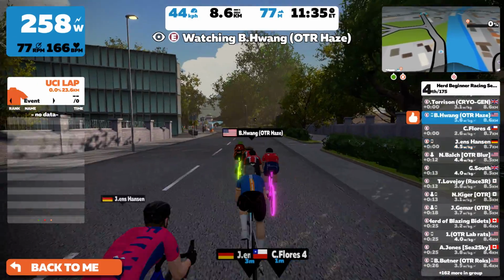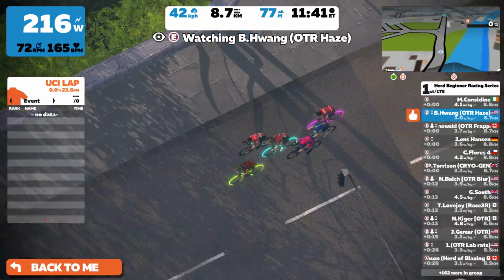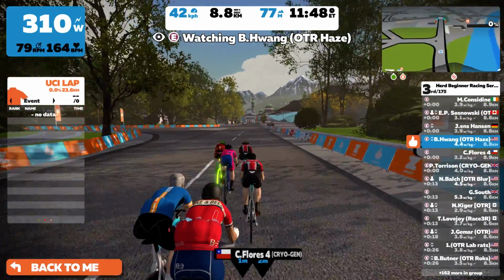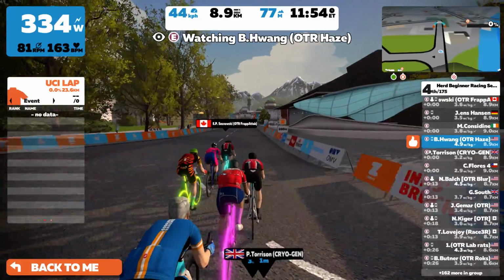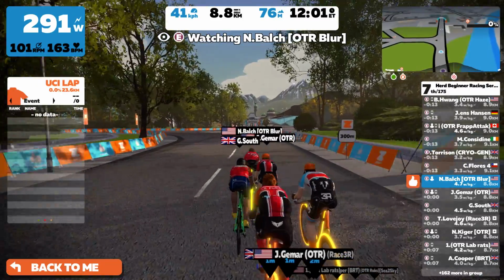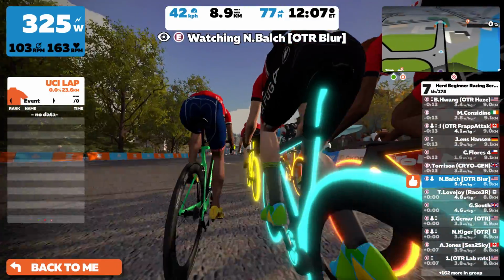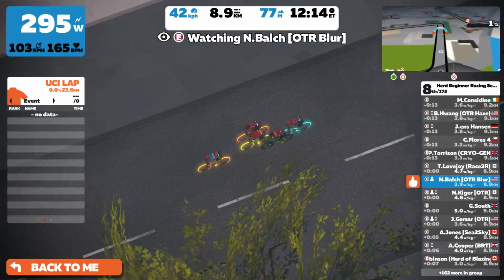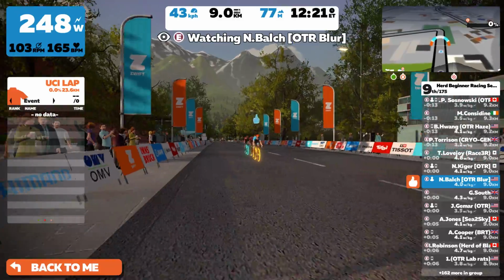Take a look at Brian here for a sec. Yeah, we got 6 guys in this front group. Looks like the gaps remaining fairly constant. These 6 guys are actually a little bit larger group than the group behind. Let's take a look back at them. Watching Noah here. Looks like he's trying to lead those guys out. Going 5.5 watts per kilogram, trying to pull them on up to that next group. Looks like these guys are 5 guys, so very similar size groups.